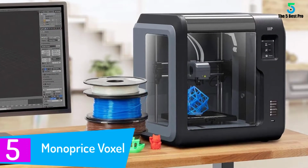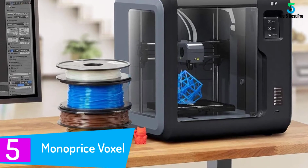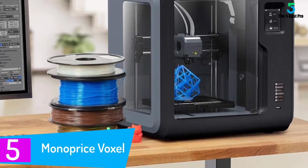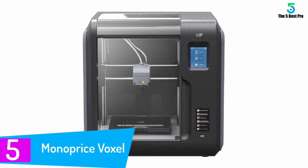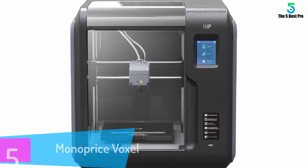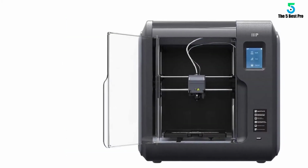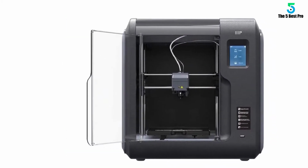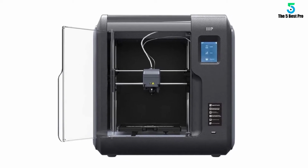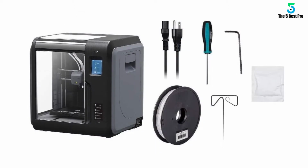Starting at number 5. Monoprice Voxel. If you're looking to get started in 3D printing, the Monoprice Voxel 3D printer is a great choice, as it delivers high-quality prints without costing you a fortune. Novices will particularly appreciate the heated print base on the Voxel, which means more reliable prints when you use materials like ABS. The top of the print bed slides out, too, and it's bendable, so removing prints is a snap.